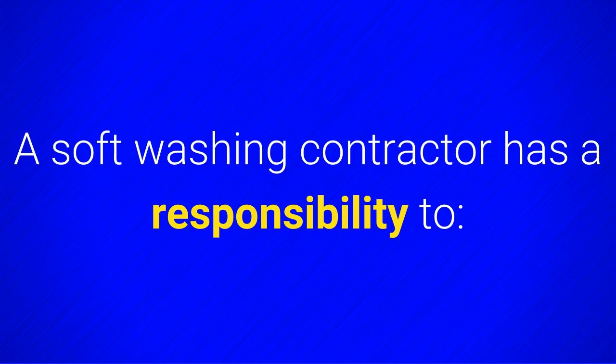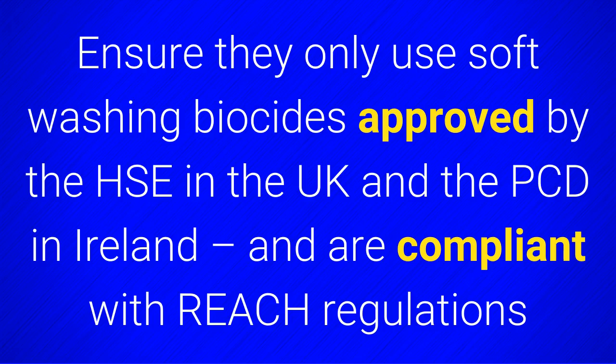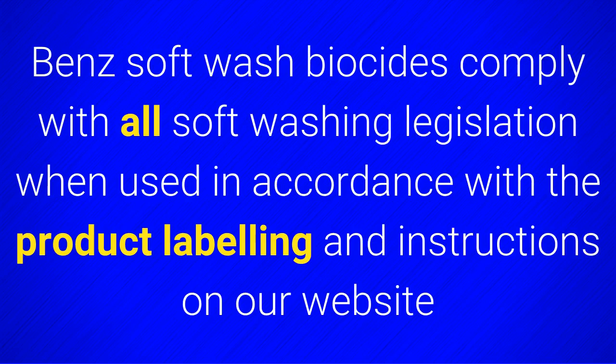A Softwashing contractor has a responsibility to familiarize themselves with all processes and systems necessary to ensure compliance with the regulations. Ensure they only use Softwashing biocides approved by the HSE in the UK and the PCD in Ireland, and are compliant with REACH regulations. Ben Softwash biocides comply with all Softwashing legislation when used in accordance with the product labelling and instructions on our website.